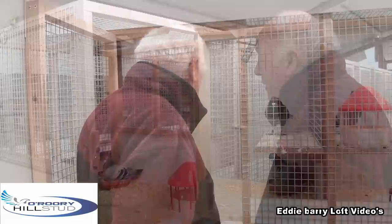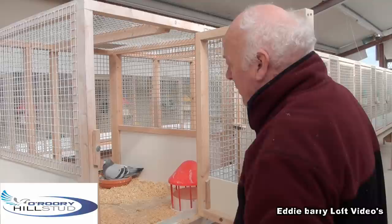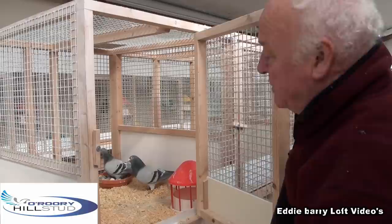Right, this is another special couple here. The hen on the nest is a granddaughter of the good red Vanderbilt. She's a direct daughter. She was one of the ones that I bought from Chris Van Massenhove when I bought the full round in 2014. The cock is the direct son of the Ace of Diamonds out of the Blue Dirk.